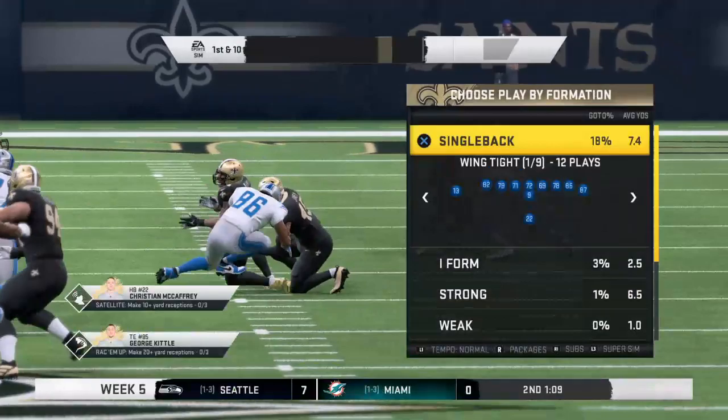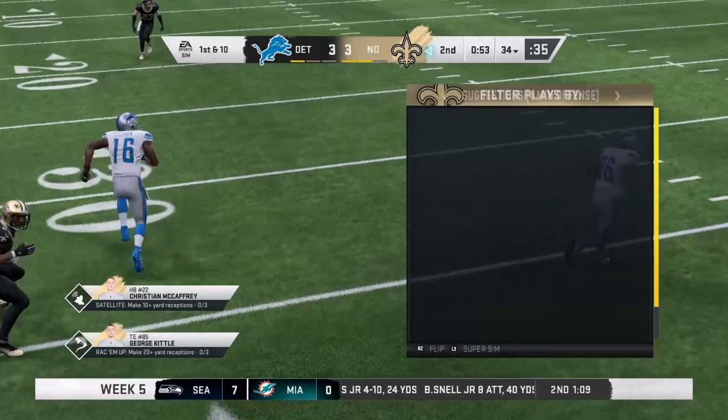Not a problem at all, my man. I'm not even going to tip it. I'm going to doff my cap to him. Congratulations, big-time play. Knocking it free and creating something good for your team.